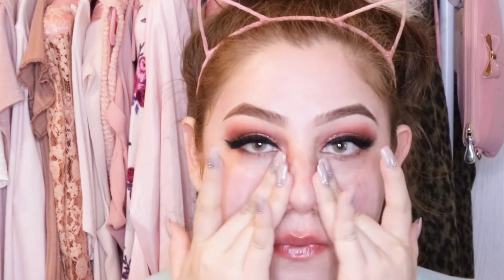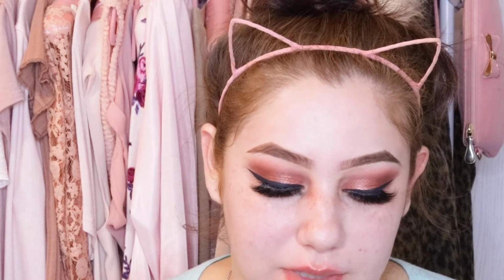Going to kind of press it into the pore area. I honestly feel like it did nothing for my pores. I can still see my pores. Like with the Benefit Professional, my pores are literally gone the moment I put it on.